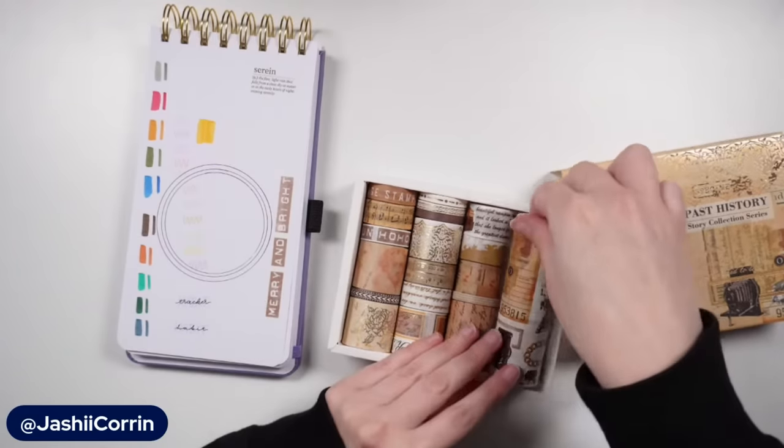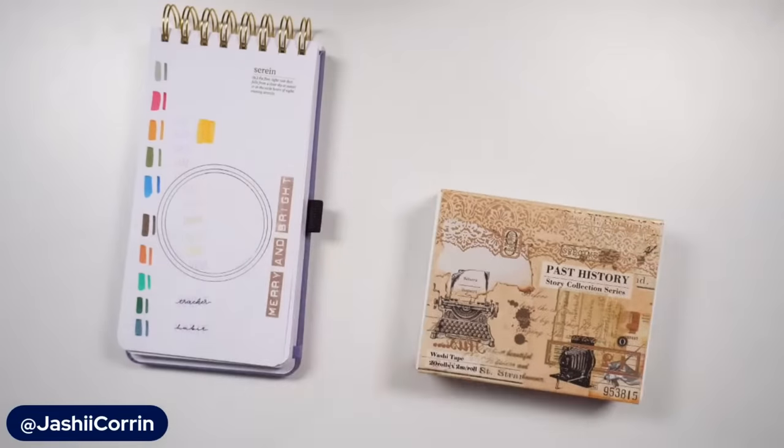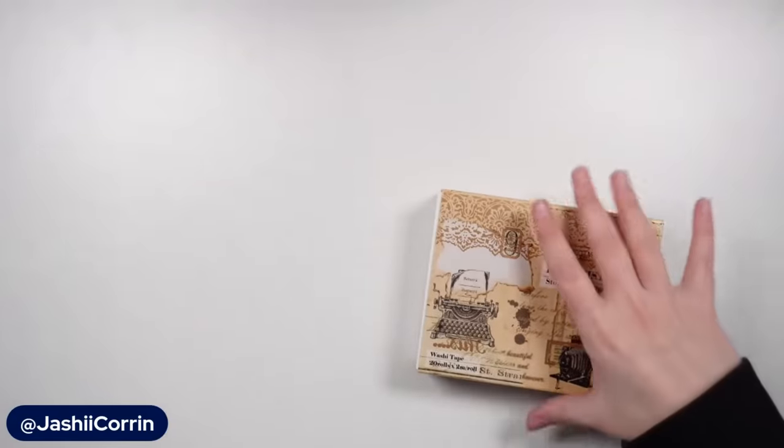So that was one part, because I knew that the start of my reading journal setup, I wanted it to be very vintage inspired. So this worked quite well for that type of vintagey look. Great for collage, indeed. So that was something I got for that one.